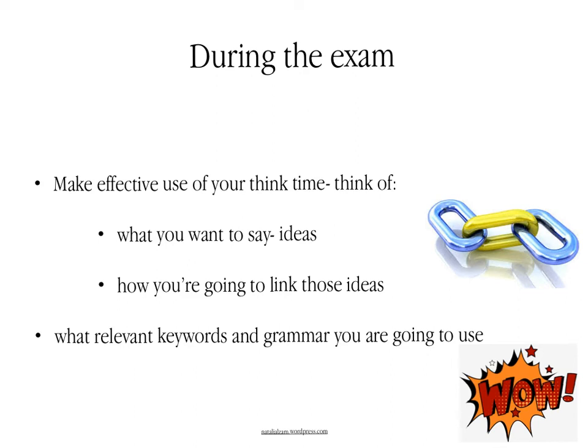And something else you should think about is what relevant keywords and grammar, what vocabulary and grammar you're going to use during the exam. Remember, it's not just a question of answering the question. You need to show off your level of English. So you need to impress the examiners. You want them to write very positive comments and it's not just about not making mistakes, it's showing that your English is really good. So try to think of what keywords and good grammar you would use in your exam.